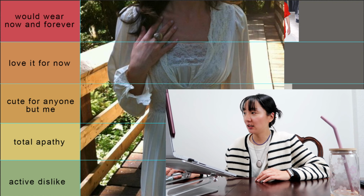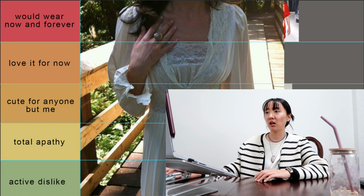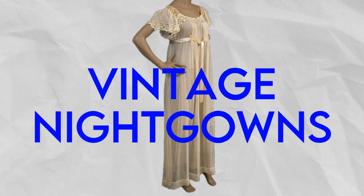Okay, this next trend I've been seeing quite a lot online as well, but not in person, and that's wearing the sheer chiffon nightgown. I've seen a lot of people actually doing it online. I just haven't seen it in person. I can see it being really cute, but it still feels like it looks like pajamas to me.